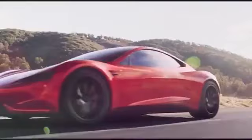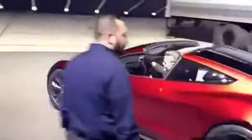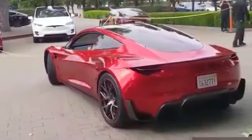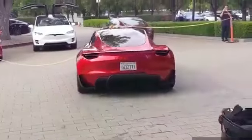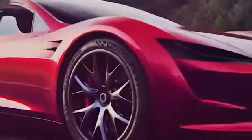The 2022 model features a 200 kilowatt battery, 3 electric motors, 7,400 pound-feet of torque, and a 0 to 60 time of 1.9 seconds. It can reach speeds of 250 miles per hour and has a range of 620 miles before requiring recharging. It's not cheap at $200,000, but it's the cream of the crop. Nothing else on the market comes close to it in terms of electric vehicles.